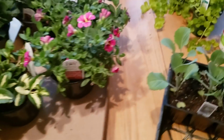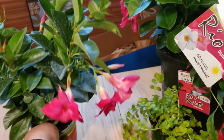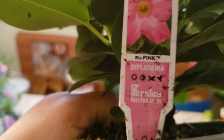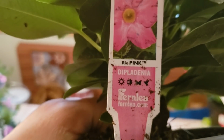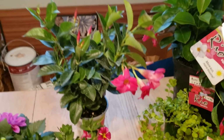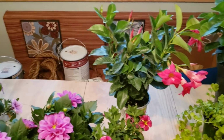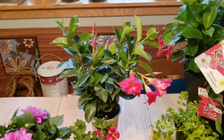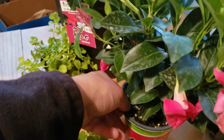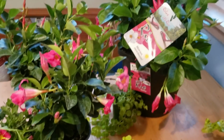And I want to just also show you what I did pick up at the Home Depot today. As far as flowers, I got 2 of these. They are called Diplodenia. I get these almost every year. They're gorgeous, and they can get really nice and filled out. You can see my stain over there. I bought some stain for my back deck. So it's over there for the Home Depot. But yeah, I got 2 of those. And I believe they were about $5 each or $4.99 or something like that.